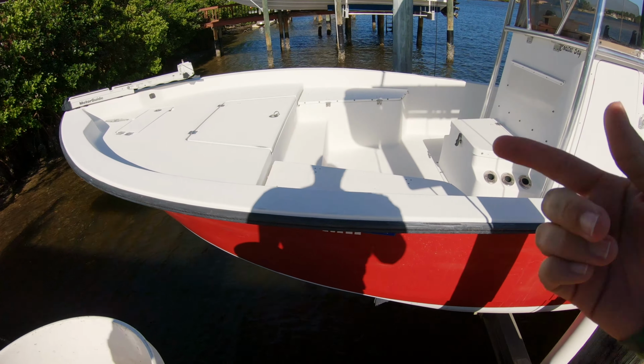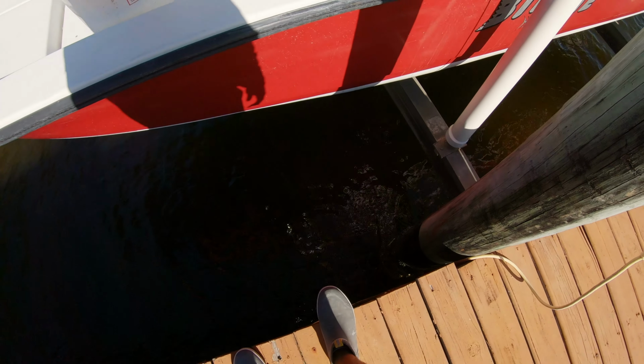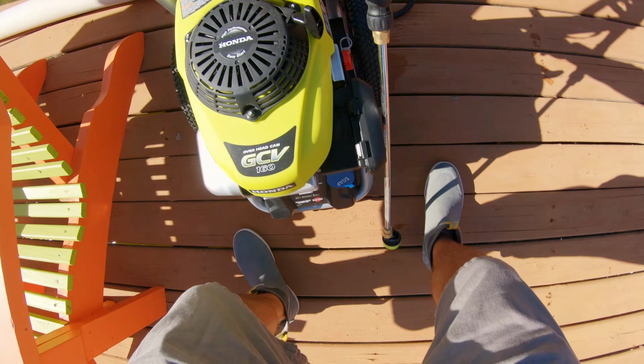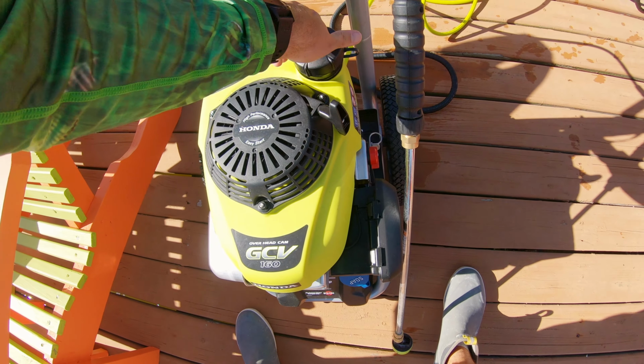Let's go. Chris thought I was joking when I told him I cleaned this baby up. Got this pressure washer. This is about to make quick work of all the little things.